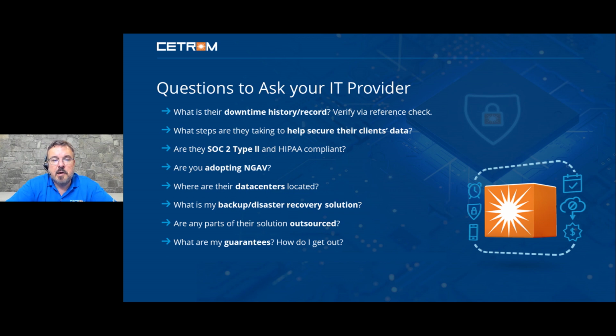Where's your data? Is it in the United States, or is it in another country? You lose a lot of rights as a US-based company if it goes across that great pond. So you want to make sure that your data and your provider is US-based. Are there parts of the solution outsourced in any way, shape, or form? Support, management, etc. I highly recommend sticking with companies that are 100% in-house. Better quality, better security, etc.